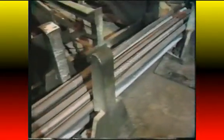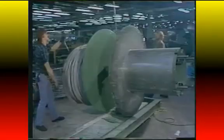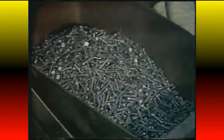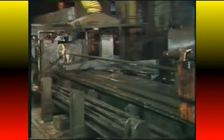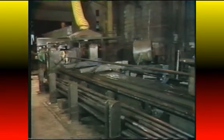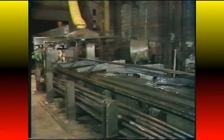Three Johnstown customers. Customers who buy bars, axles, and wire. Customers who need quality steel to make quality products. This is LaSalle Steel in Hammond, Indiana. LaSalle cold draws bars to specific tolerances for some very demanding customers. They start with bar stock from Johnstown and other steel suppliers.